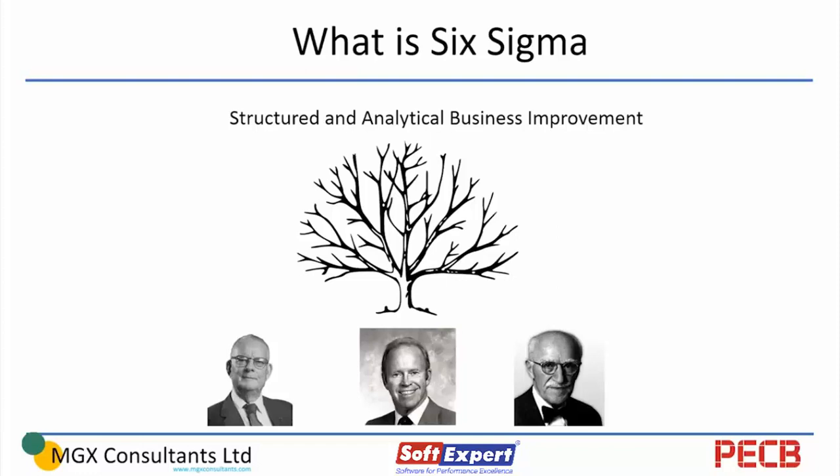And as the slide attempts to show there, Six Sigma can really be seen to have its roots in the teachings of the prominent thinkers in quality management. And for those that don't know, that is Deming, Crosby and Juran, as well as others.